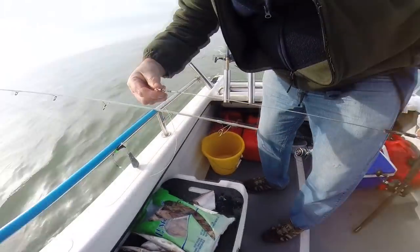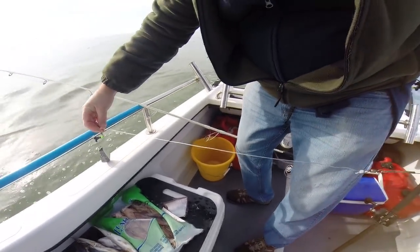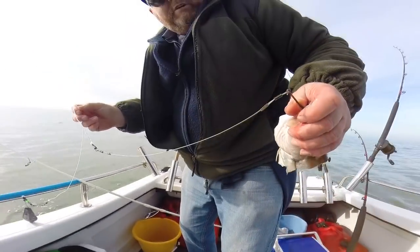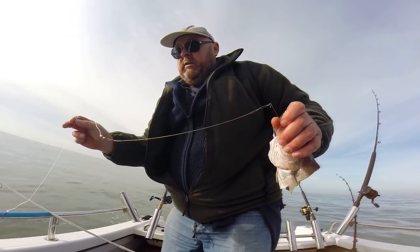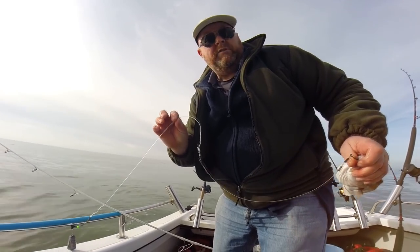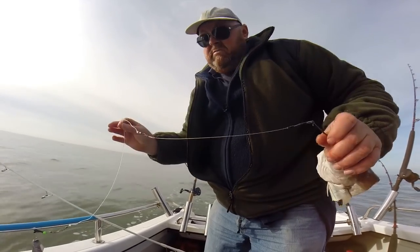a very short piece of wire trace there, barb crushed down, and it's a 150 pound mono that. Now, I've done double crimp that as well. I've never lost this trace in a fish. And I've heard people say, oh, I don't like using wire. People will use heavy mono. I know plenty of people that lost fish on heavy mono. So they've left a hook and some heavy mono in a fish. I've never left this in a fish yet, so that's why I use it.